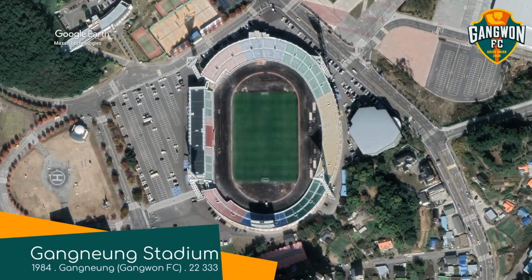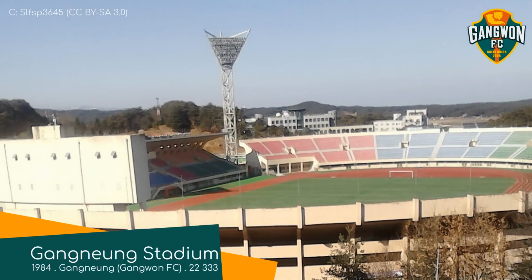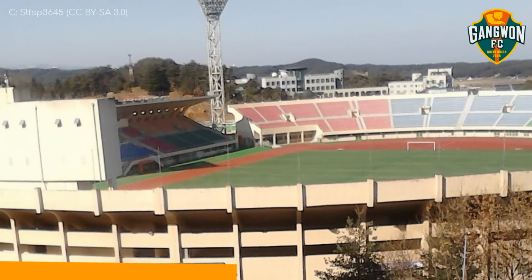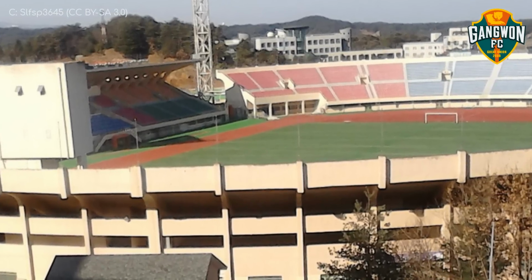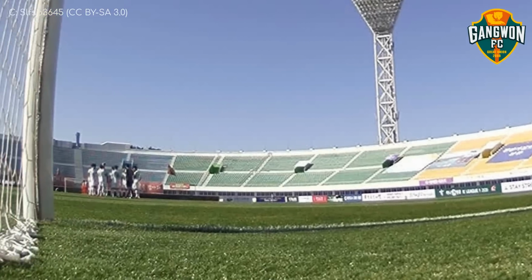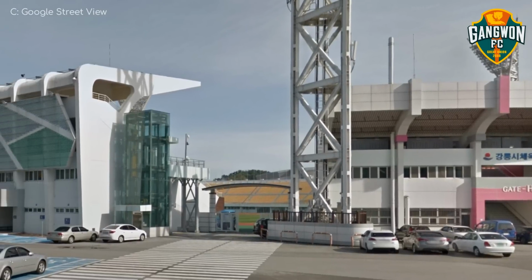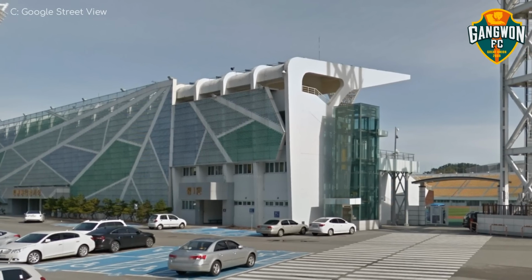Gangneung Stadium. Gangwon FC play at 2 different stadiums, which I suppose makes sense given that they are representing an entire province rather than a city. It's overall a very similar stadium to their other home. However, the main stand is separated from the rest of the seating bowl in more ways than one. It's not only physically separated, but unlike the other sides of the ground, the main stand has a very interesting facade, which, although dated, I do kinda like.